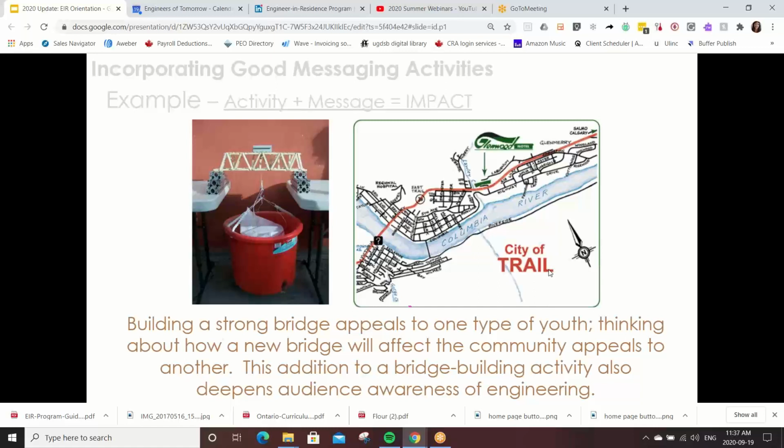So with the bridge building activity, this was a really great example, this city of Trail. All that was done here was that this story was put around the activity. So you can talk about designing and building a bridge for this community of Trail, how it will affect that community. So you can even put more problems into it.